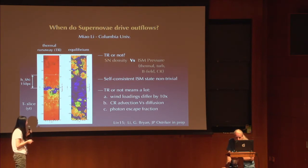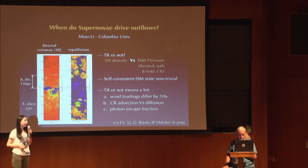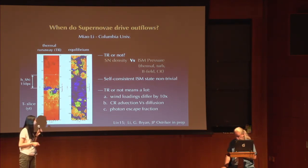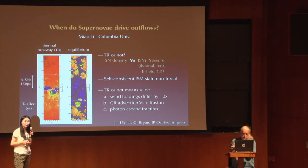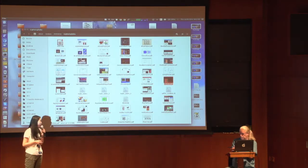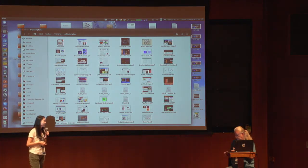For example, cosmic rays are from supernovae, and we care about whether there is thermal runaway or not because the two cases are very different. The wind loading factor differs by a factor of 10. The cosmic ray propagation is a different mode, and the photon escape fraction is very different. So this is a very exciting field, so young students should come join us. Thanks.